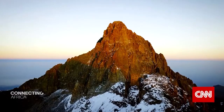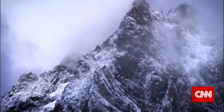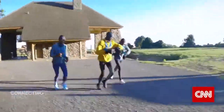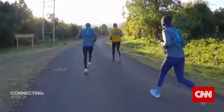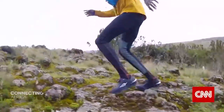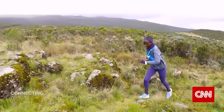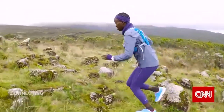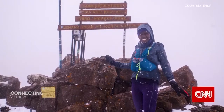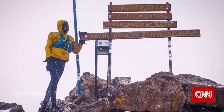At just over 17,000 feet, Mount Kenya is the country's highest peak and a national treasure. In November 2020, a group of local runners challenged a record that had been unbroken for 25 years. They set off to run up and down Mount Kenya in the fastest time ever. And they did it, setting new records for both the fastest woman and man on the challenging 48.5-kilometer climb.